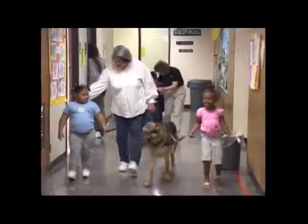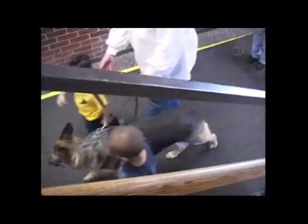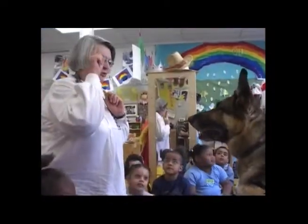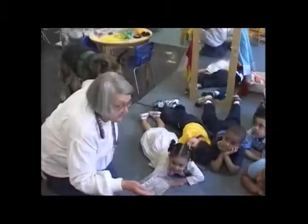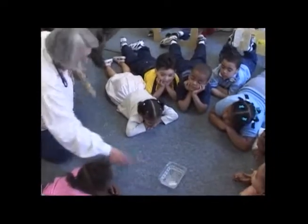During this visit, Morgan is part of a student-led parade through the school. Students carry themselves proudly while guiding their friend carefully and quietly around the building. Morgan's visits are always fun and a way for the children to get to know a friendly animal in a supervised setting. But they're much more than just that. They're also a learning experience for the children.